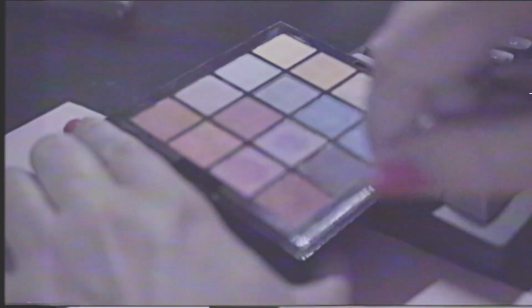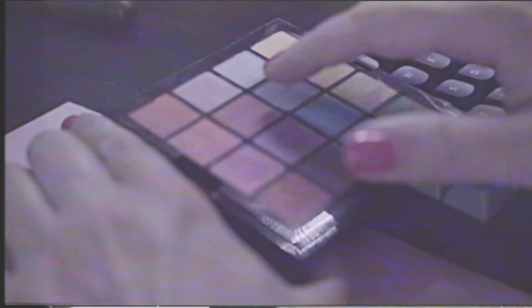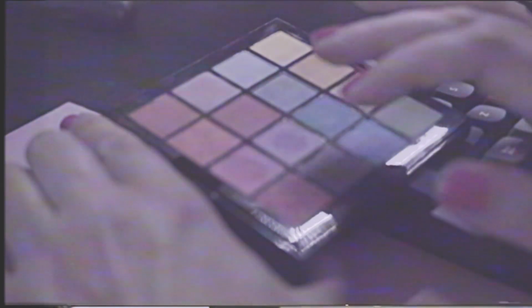Okay, this one's actually, I think, a little bit tricky. It's in between a pink and a red color. That one's like brick. It's not quite purple. Let's go look at it. Yeah, it definitely looks more red than pink like some of the other ones there.